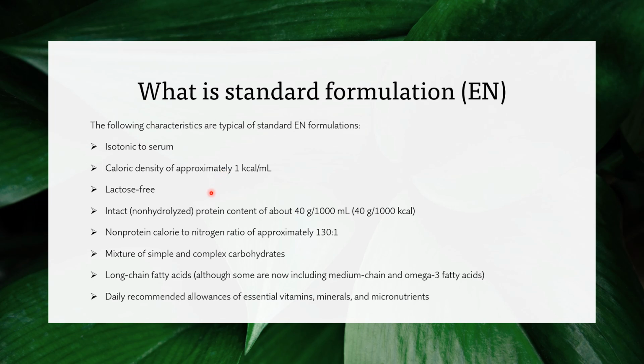They are lactose free. They contain intact non-hydrolyzed protein, with content of about 40 gram per 1000 ml or 40 gram per 1000 kilocalorie. Non-protein calorie to nitrogen ratio is approximately 130 to 1. Mixture of simple and complex carbohydrate, long chain fatty acids, although some are now including medium chain and omega-3 fatty acids, and they contain essential vitamins, minerals and micronutrients in daily recommended allowances.